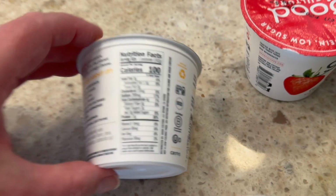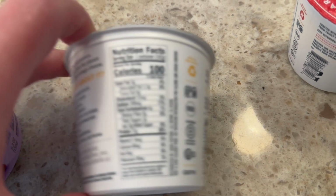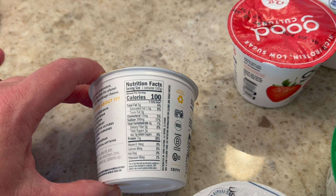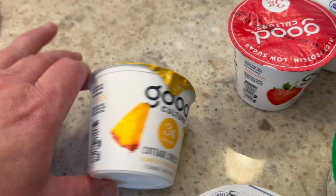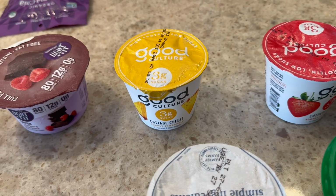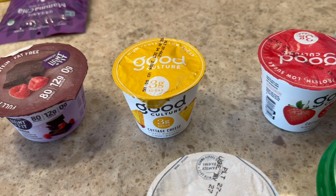So let's look at the macros. They are, come on, focus. Well, I'll just read it to you. It's 100 calories for the container, and it's 15 grams of protein. And like I said, they taste really, really good. Now, when I ate it last week, I just put a little dollop of Ready Whip on it and had it for dessert. It was really, really good.